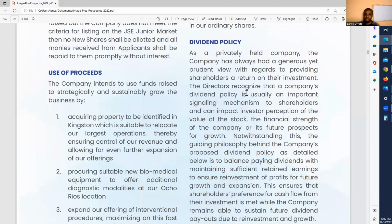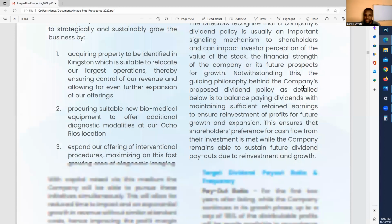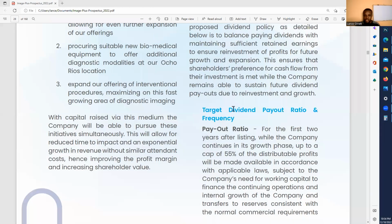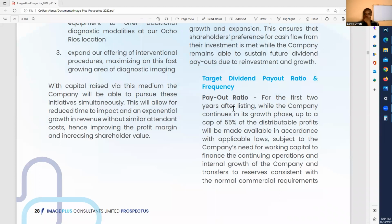Dividend policy. So companies normally say something about dividend. I don't think they will really pay a lot of dividend as a new company who want to reinvest and grow, but they're going to say something just to suit dividend investors. The target dividend payout ratio and frequency. As I said before, they will have to say something, because you have some investors who just want dividend. But if you just want dividends, why not just buy the bond? Why not just buy bonds in the market?